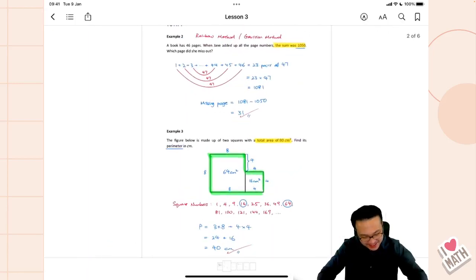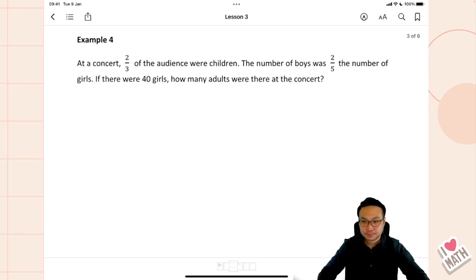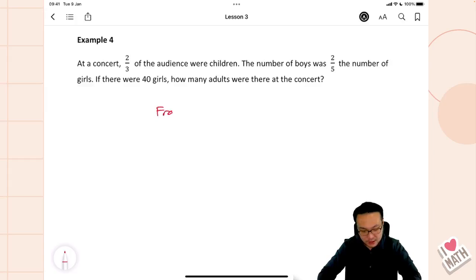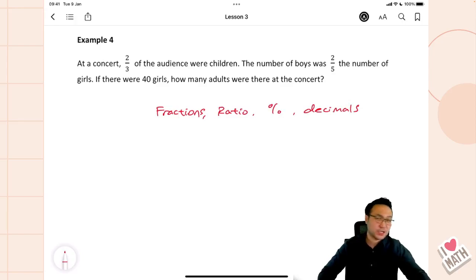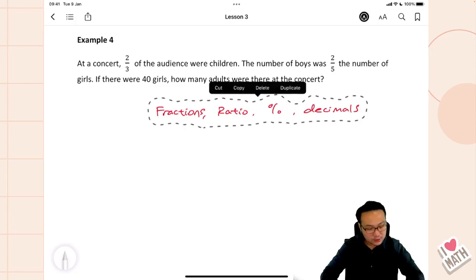Okay, students, well done. Let's move on to the next one. Okay. Now I'm going to do a ratio question. Now, students, I'm not sure if you know this, but the topic of fractions, the topic of ratio, the topic of percentage, and the topic of decimals, they are very similar to each other. And it is always tested in exams, okay? Every exam, I guarantee you will see fraction. And you will also see ratio. So for the older kids, you will see ratio. Okay, if you're too young, you will not learn ratio yet.